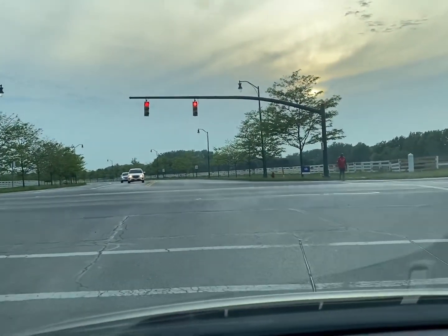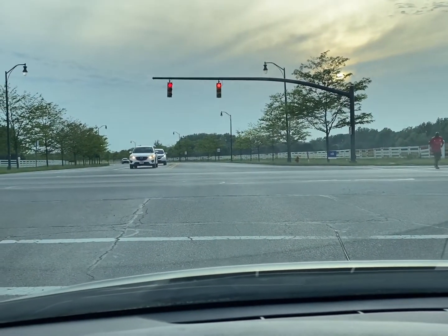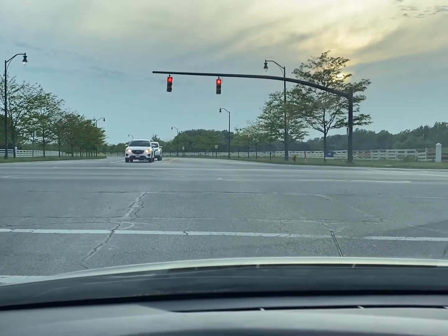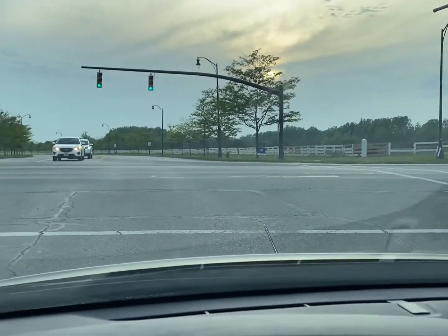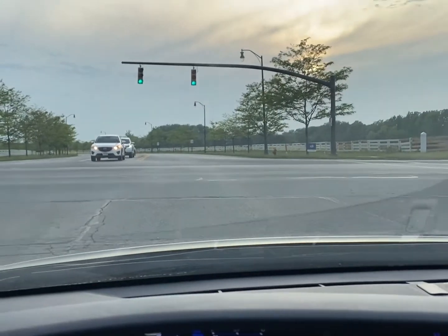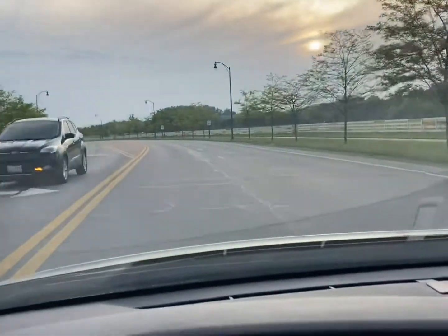I need to go to a pet store. It's called PetSmart. It's a pretty bright day out here, and there are very few people on the road as usual.